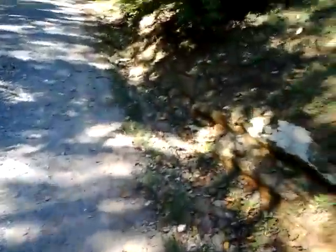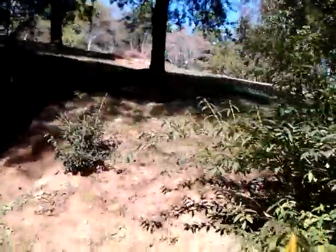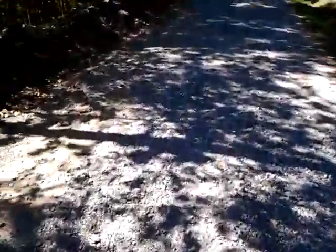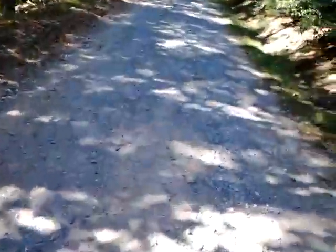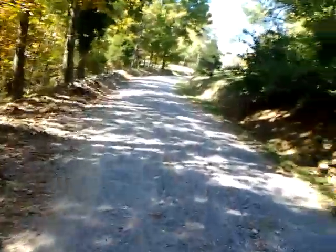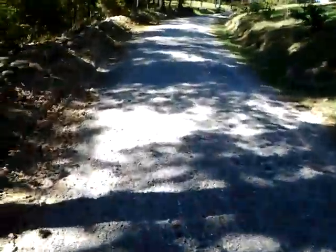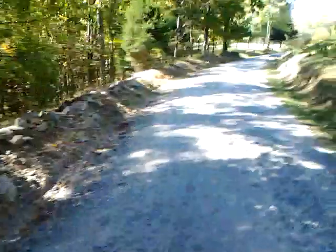Just kidding. Looks like an apple tree right there. Forsythia. Not in bloom, of course. I believe Virginia pine. A lot of seed on there. Oh wow. Oh my goodness. This is fabulous. Wow. And the shape I'm going to be in for doing this is just going to be awesome.